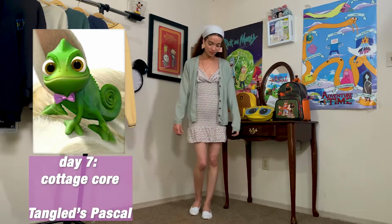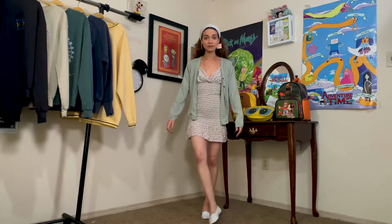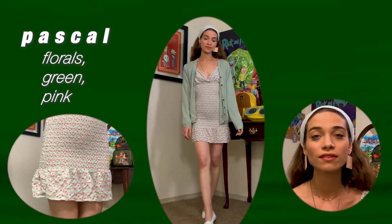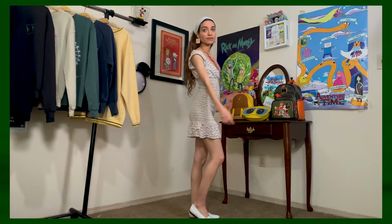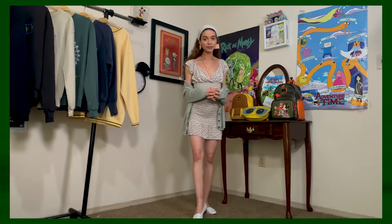Okay, so this one is so cute. When I thought of cottagecore, I immediately thought of Tangled, which made me think of Pascal, and I had the perfect dress for it. So we did some florals, we did the bandana. It's so cute and ethereal, and this reminded me of Pascal the most. If I had a darker green, this would have nailed it perfectly, but overall, I loved how this turned out. Again, so cute.